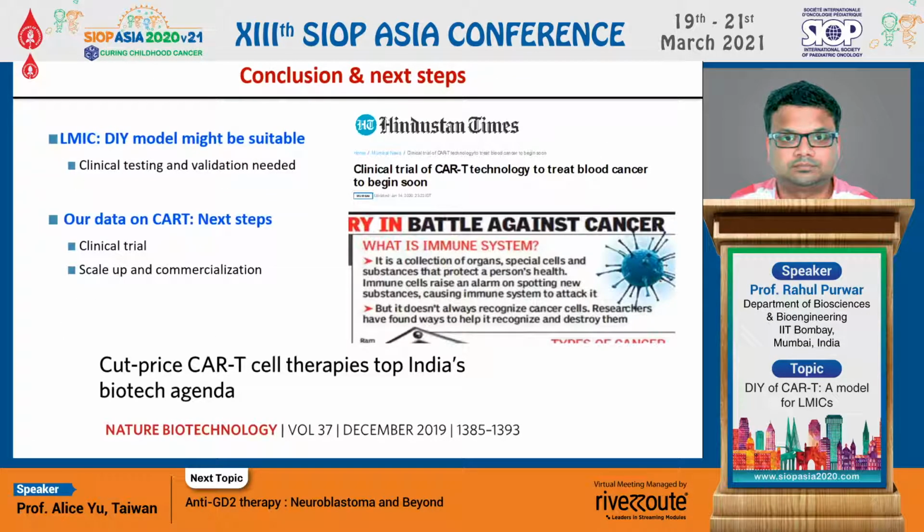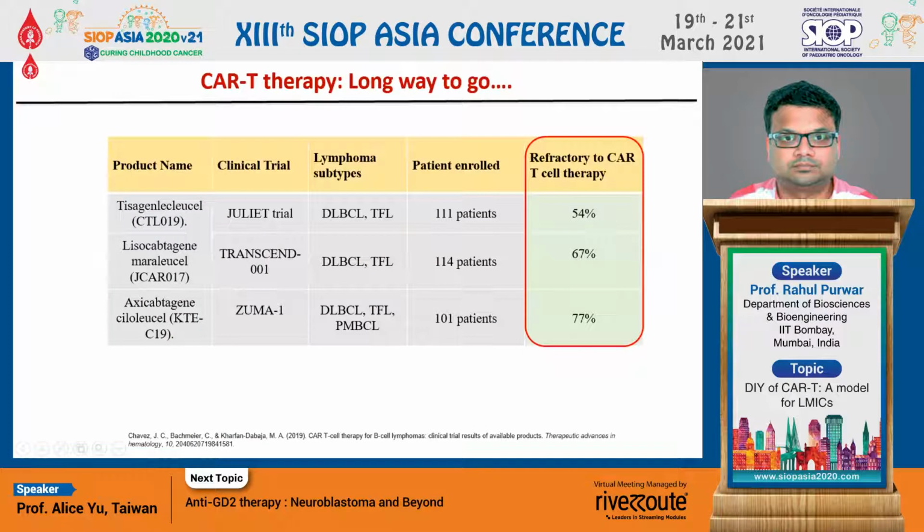So in brief, for LMIC, yes, a DIY model might be suitable, but clinical testing and validation are needed. So this needs to be validated whether it will work or not. So there is a long way to go in that regard. Regarding our data on CAR-T, we are most likely going very soon to clinical trial. And then ultimately, we have to bring this technology to save many patients' lives, including children as well as adults, right? And hopefully we are moving towards clinical trial.